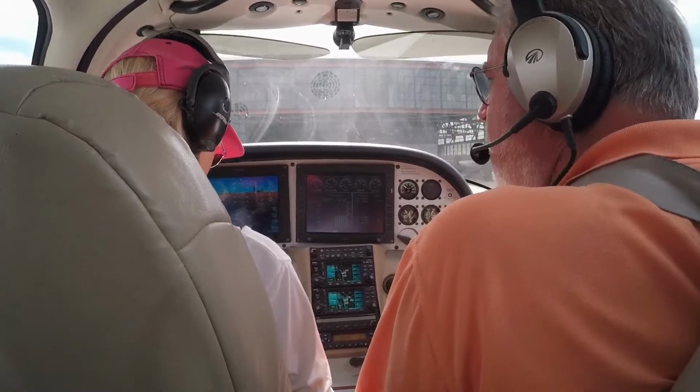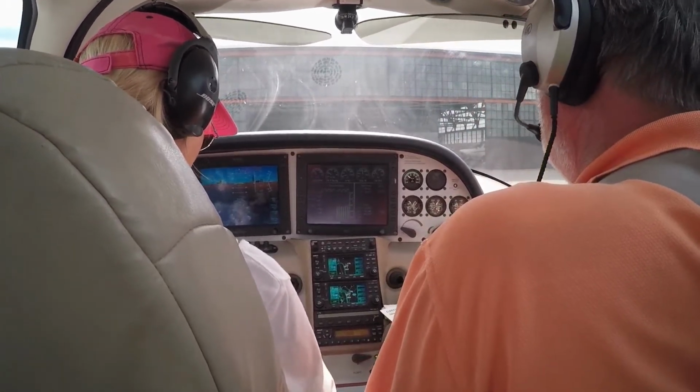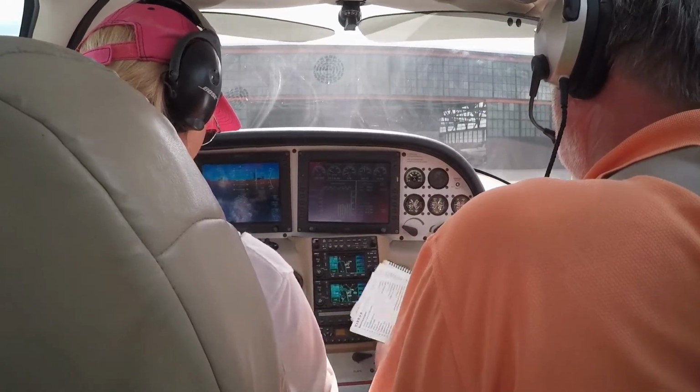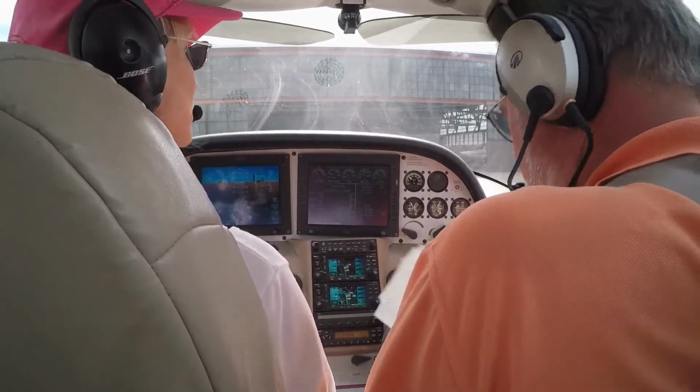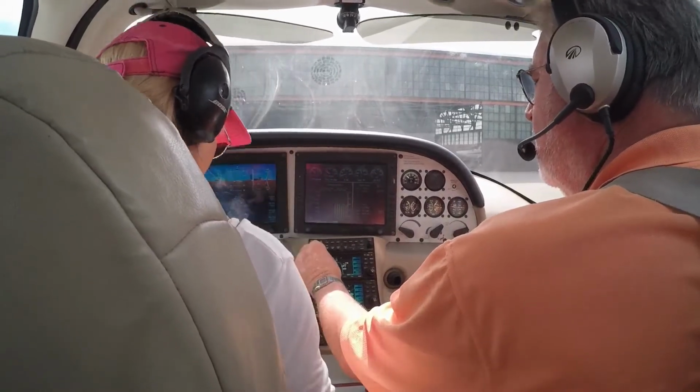Lunken Ground, Cirrus November 228 Tango Romeo is at Hangar 2, ready to taxi to the active runway with information X-ray, VFR departure to the south. Cirrus 228 Tango Romeo, Lunken Ground, runway 25 left, taxi via taxiway Charlie.